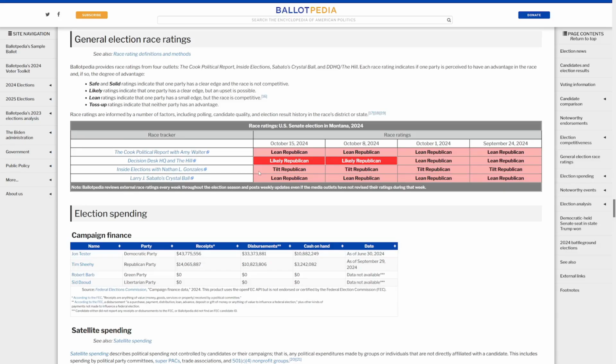Going back to the beginning of the year, where it was unclear who's going to challenge Tester on the GOP side, I did have Tester as the extremely narrow favorite at the time. Once Matt Rosendale dropped out, Sheehy became the nominee, and it became clear that he was not a weak candidate. Then it seemed like the state is going to be red enough to where Sheehy should be the small favorite.